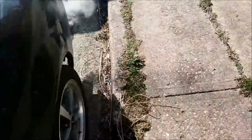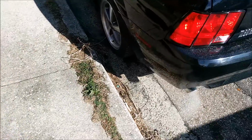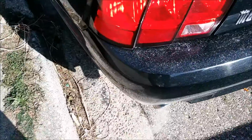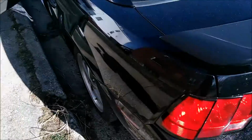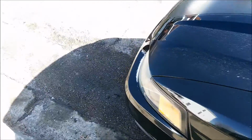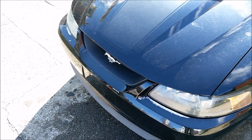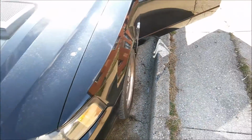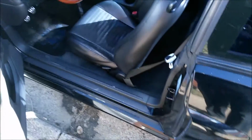You can smell all the raw gas that came out of the exhaust. Actually sounds pretty good. But like I said, I've had this car for about a year now. I actually got an opportunity to take it to the track and everything. I did about a 13.3, I believe it did. And that was with the bad synchros in it. Actually, this car does have bad synchros. I gotta replace them. If I shift real fast, it grinds in third gear.